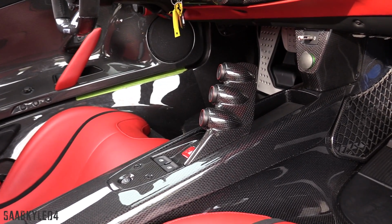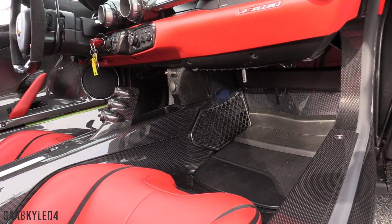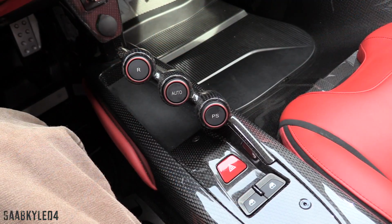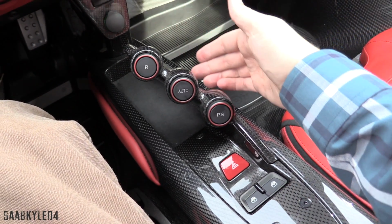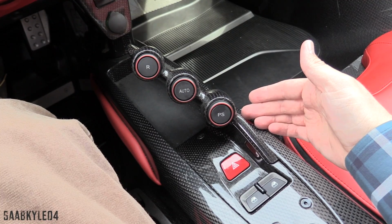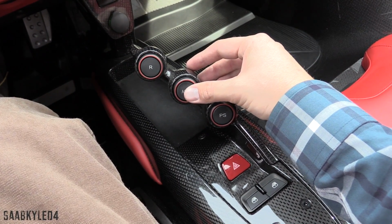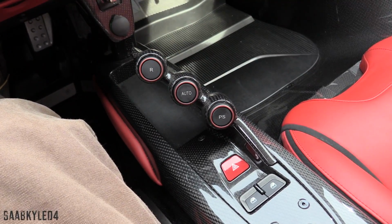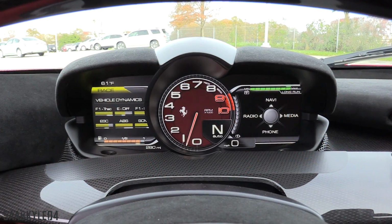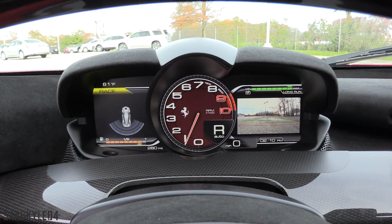A similar gearbox is also found in the F12 Berlinetta, featuring shortened ratios compared to other Ferrari models to match the incredible power and torque delivered from the hybrid powertrain. In the slender center console is a sculpted carbon fiber gearbox control bridge suspended in mid-air with 3 buttons. PS, or Partenza Sportivo, engages launch control, R places the car in reverse and brings up a backup camera within the instrument cluster, while Auto allows you to switch between full automatic or manual shifting.